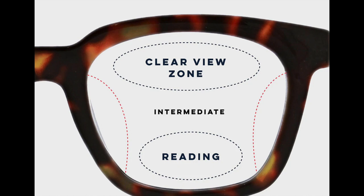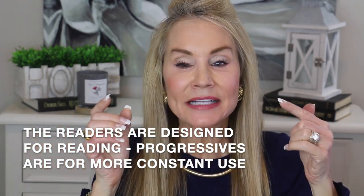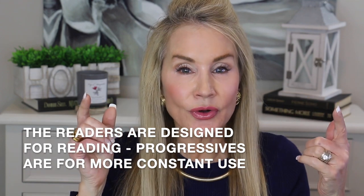And I'll show you a diagram that will explain exactly how this works. The top of the readers is a clear view, so you can see long distance. And then the bottom of the glass, of course, has the reading area, which magnifies whatever you're reading. And the middle portion of the lens is called an intermediate area, which is kind of between the two. And it does take a little bit of getting used to those progressive lenses because they're not the cheap drugstore readers. They're basically bifocal or even trifocal readers.